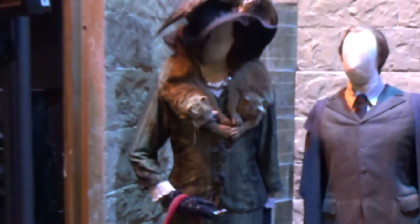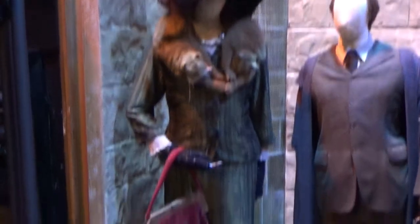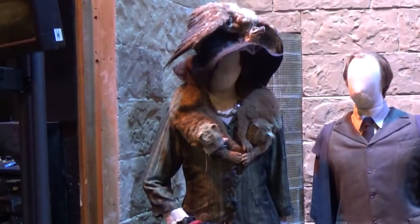Nice! To think Alan Rickman wore them. Such a pro. All these props here. And, whoa, this is trippy. This is trippy.